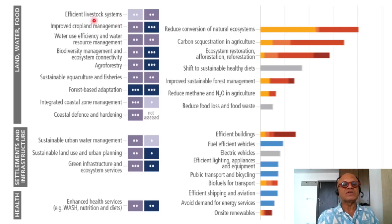So this includes efficient livestock systems, improved cropland management, water use efficiency, water resource management, biodiversity management, and ecosystem connectivity, agroforestry, coastal defense and hardening. In settlement and infrastructure, you have sustainable urban water management, green infrastructure, and ecosystem services. Under health, you have enhanced health services, nutrition, diets, and so on.